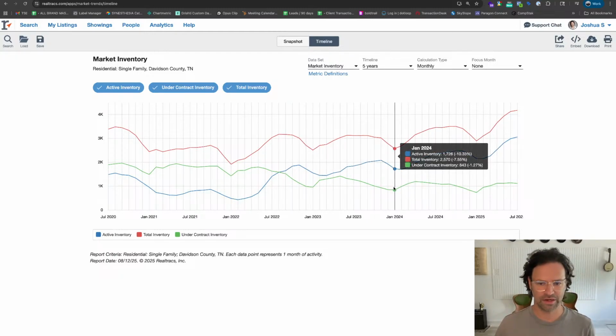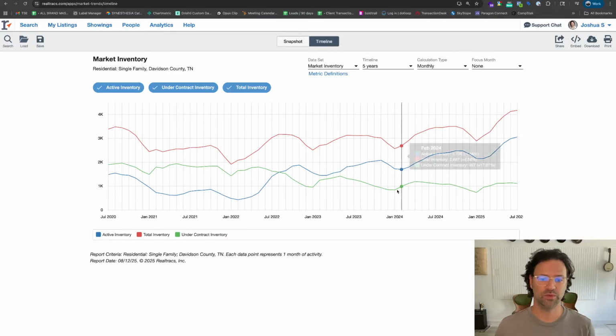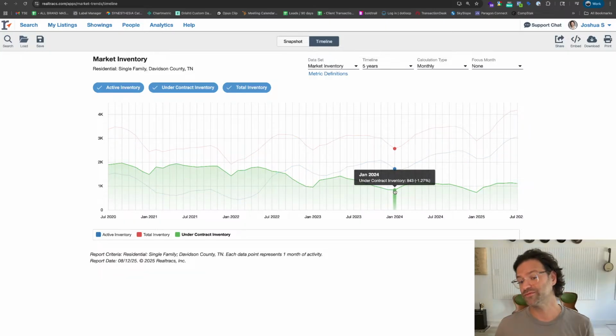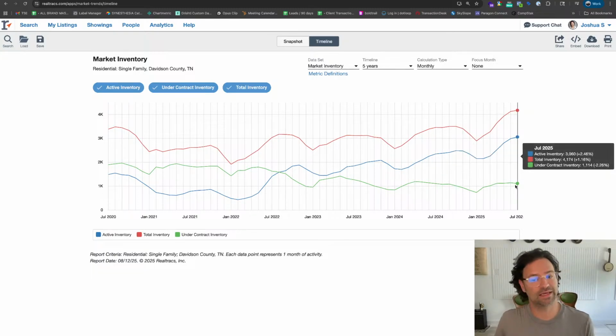haven't necessarily declined either. So if you look at the under contract inventory in January, which is effectively like one of the slowest times of the year, 736 this past January. You go a year before that, 843. Not really that much different. About 100 contracts more last year. Let's look at last July. Last July again, 1,100. It's exactly the same for this coming July.